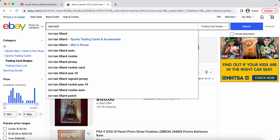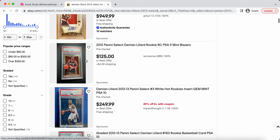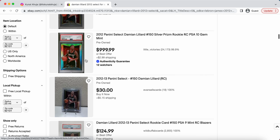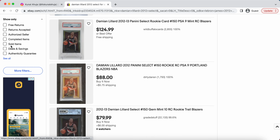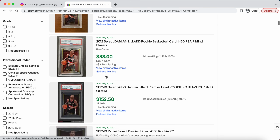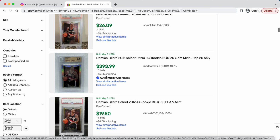So the first card that we have on this list is going to be Damian Lillard's 2012 Select Rookie card. Now, as you guys know, Damian Lillard has been out of the spotlight for the last couple years. The Blazers have not really been competitive. They failed to even make the playoffs this season, and there's growing concern about their overall team moving forward.